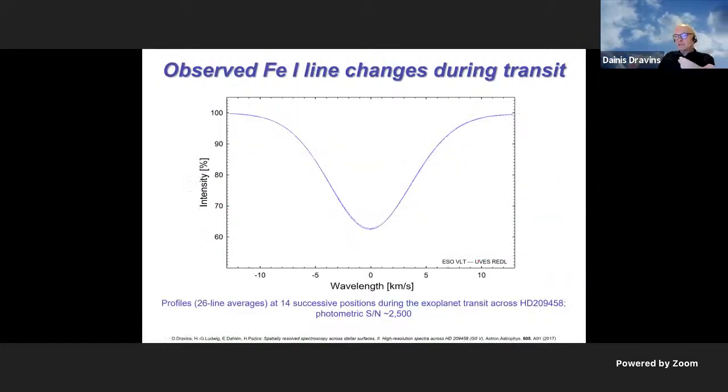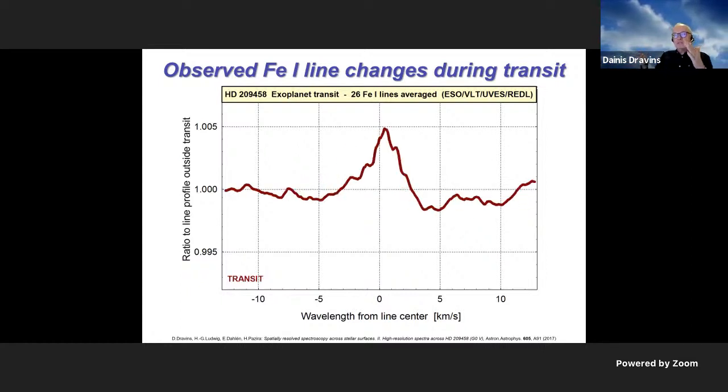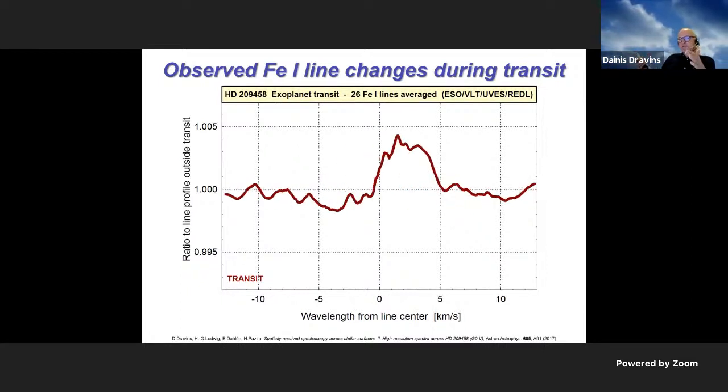And these are actual observations. This is with the UV spectrometer crossing another well-observed star. And what is plotted here, if you can see it, are actually 14 superposed curves. You may not see much of their difference, but there are 14 curves here during half a transit, a transit from stellar disk center to the limb across this HD 208458. And if we then look at the sequence, we now have this ratio of line profiles.